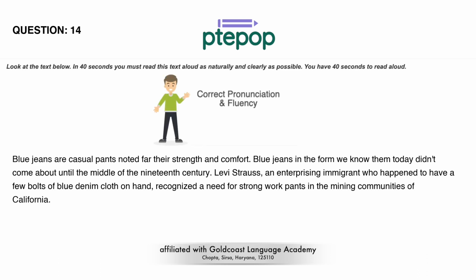Blue jeans, or casual pants, are noted for their strength and comfort. Blue jeans in the form we know them today didn't come about until the middle of the 19th century. Levi Strauss, an enterprising immigrant who happened to have a few bolts of blue denim cloth on hand, recognized a need for strong work pants in the mining communities of California.